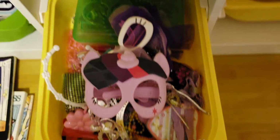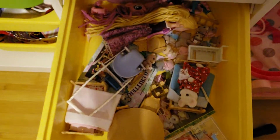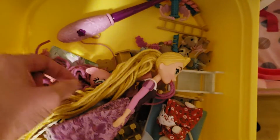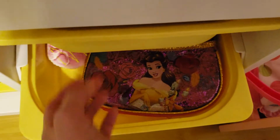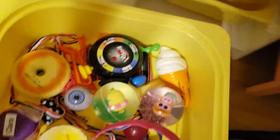I think I do need to go through this. This is a tough one because it's so messy and we don't really have a good system to organize jewelry. These are all the Calico Critters, and she has some of these Crimp and Curl toys. Crimp and Curl Pony and Rapunzel. See, those ones are brand new. I just got these for her birthday. Let's see. So, this is her junk drawer.